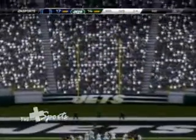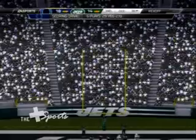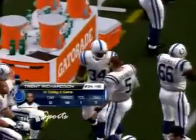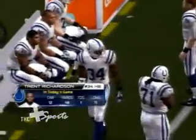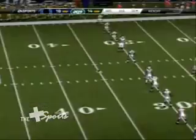This crowd has quieted down significantly as the extra point goes through. It's 18-14 in favor of Indianapolis. Trent Richardson, 12 carries, 48 yards. Well, that was a good touchdown run. He could add that to his resume for tonight.